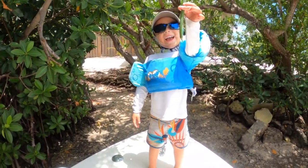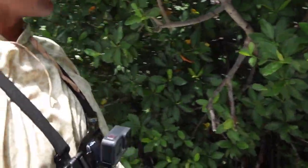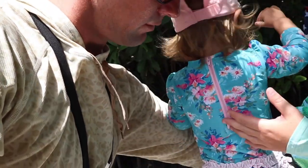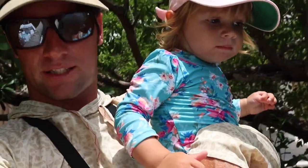Mmm, tasty. Yeah. That's a mangrove. All right. We are reunited. Yeah, I've got our life jacket. I put everything in the boat beforehand. Come on, baby Chan. One, two, three, blast off, look at you. You're getting so big.